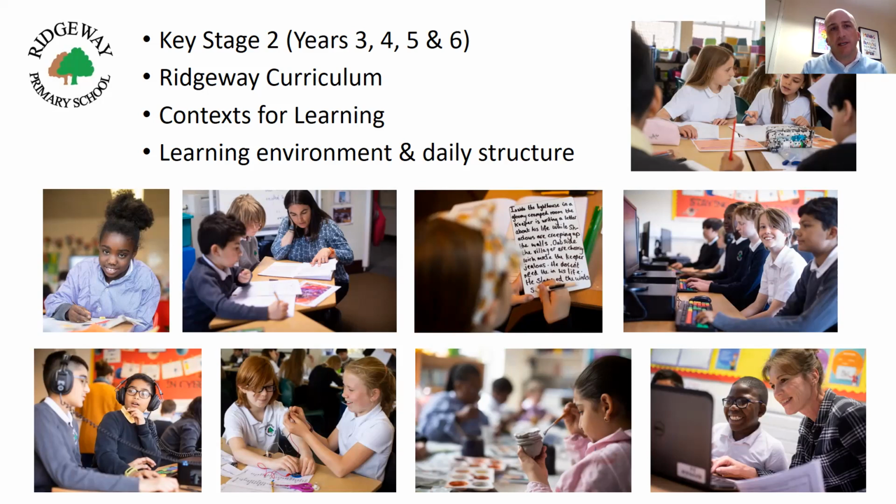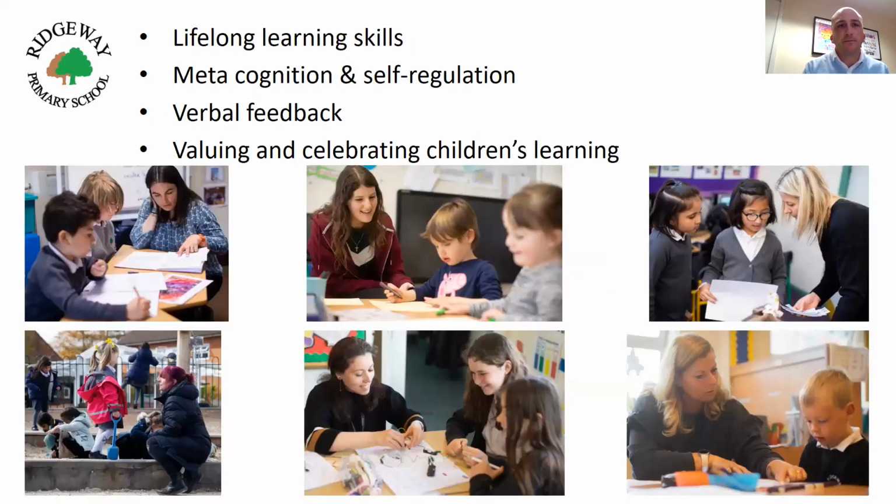So the teachers in Key Stages 1 and 2 really understand their subject areas very deeply so that they can plan from the curriculum, but they also really understand their individual children and classes very deeply so that they can provide lots of rich learning opportunities that will engage and motivate the children.